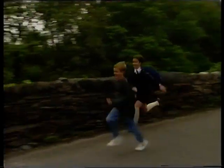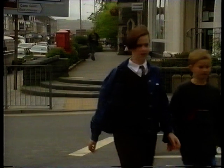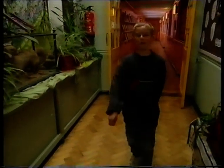My school is in the town centre. It usually takes about 10 minutes to walk. Most days, I walk with my sister Tess. This is my school, Ysgol Fywyn. About 200 children come here every day, some from Porthmadog and some from villages nearby.